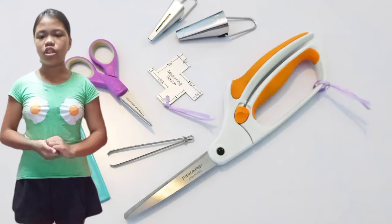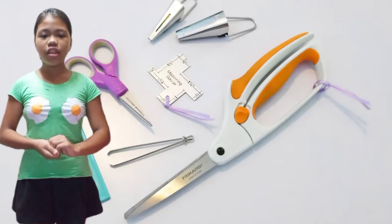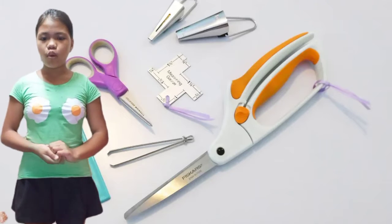For example, a cheap pair of scissors won't cut easily, which means she'll need to get more aggressive while cutting her fabric, which could lead to injury.